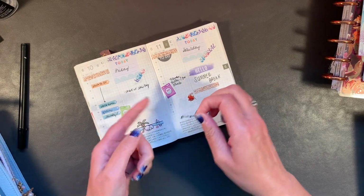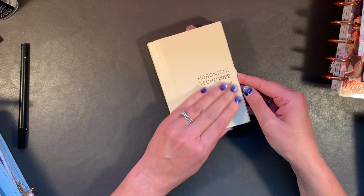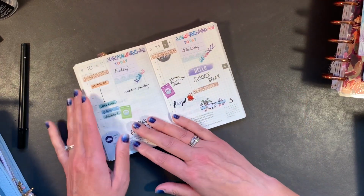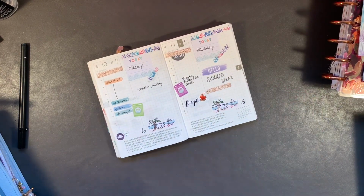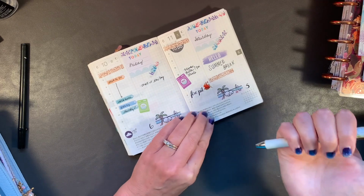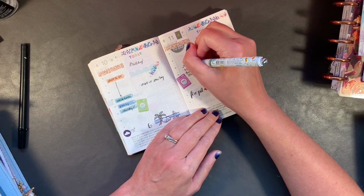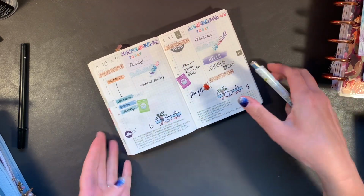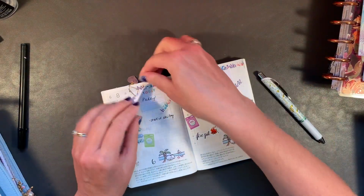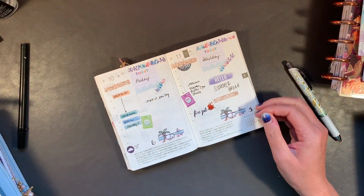This is my A6 Hobonichi Techjo that I had gotten from Right From My Heart. She had a giveaway and I won it, which was exciting. So yeah, so I have that to do. I definitely need to vacuum before he comes. Like us, he's allergic to cats. And yeah, we have one. I know that's crazy, but she adopted us. So yeah, that's just how that goes.